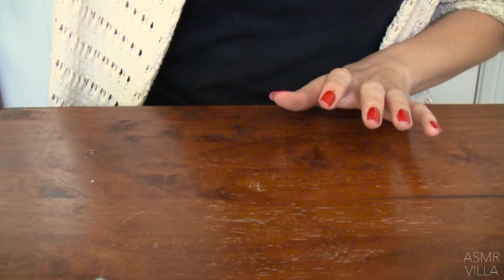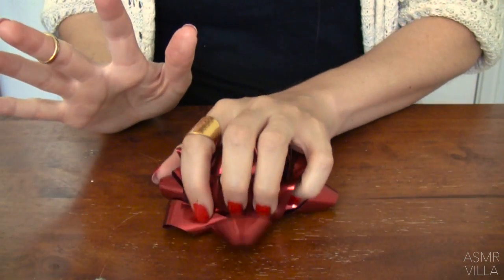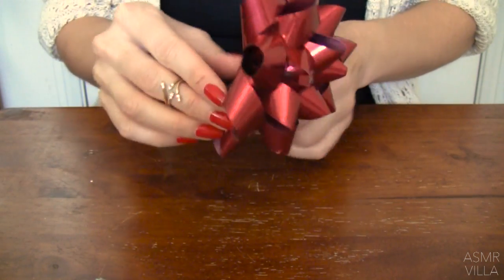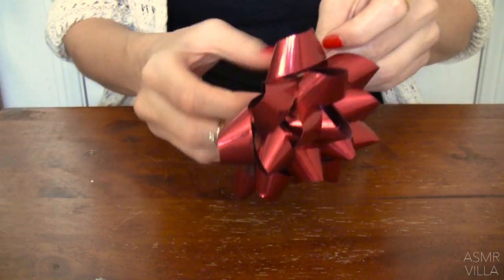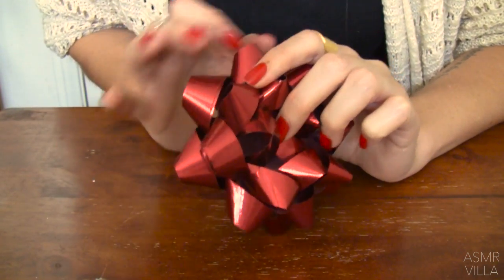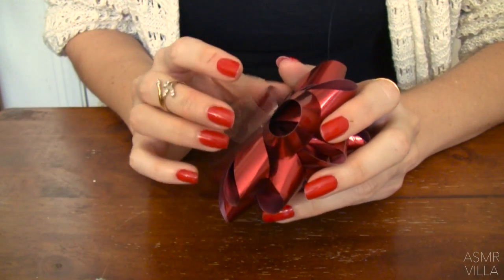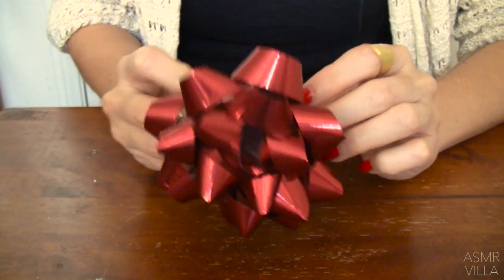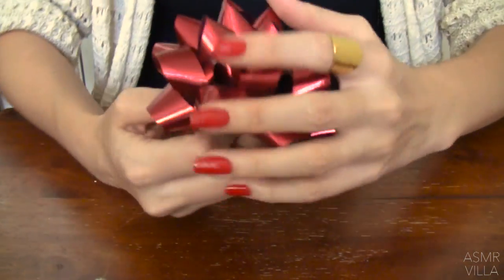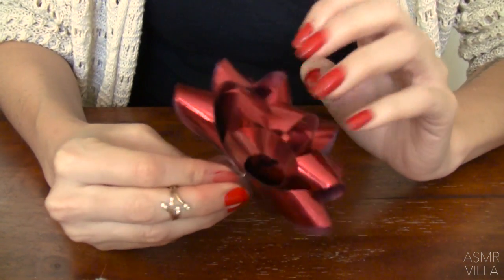And I love the sound of ribbons, so I wanted to grab a Christmas ribbon for you guys. This is just a standard ribbon that you can purchase, usually in bulk. They've already been put together. I have one family member who makes their own bows. It's amazing because they look really nice, and honestly this isn't an easy thing to do, I don't think. They're quite detailed. And so this particular family member has a fun time making great bows.